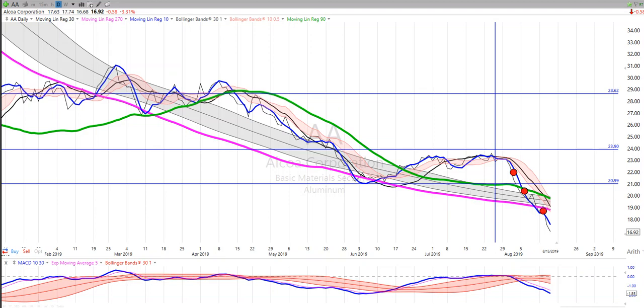Starting with Alcoa. And we're using the regression line fractal framework to really appreciate the hydraulic nature of support and resistance. And I find it simplifies the decision making and the visioning because it turns off the candles and you really see the different time frames expressed through the slope and relationship of the regression lines.